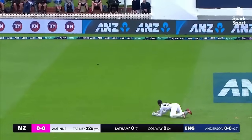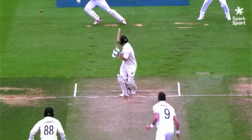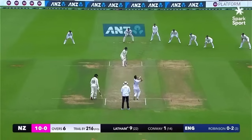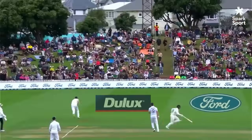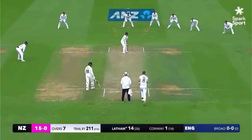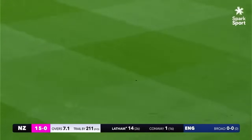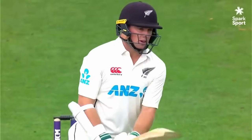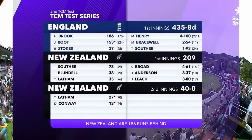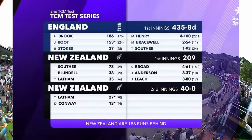It's down the leg side and it's wide of a valiant dive from Folkes, but that is the first boundary of the day. Good shot. Got to do that. You got to hit that new ball when you get the chance. Just went donk and stood there, Latham. Knew it was 4 the minute he hit it. New Zealand asked to follow on, having been bowled out this morning for 209, 40 without loss in their second innings, still 186 runs behind.